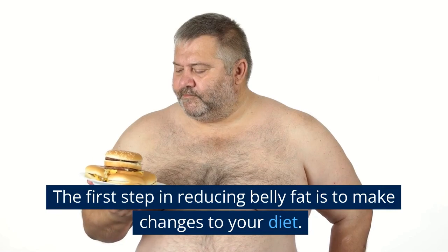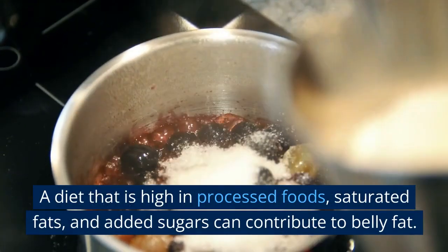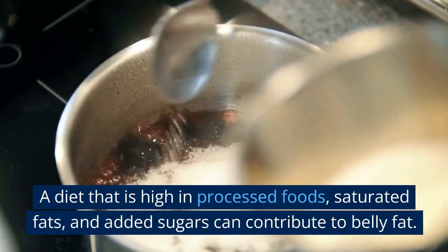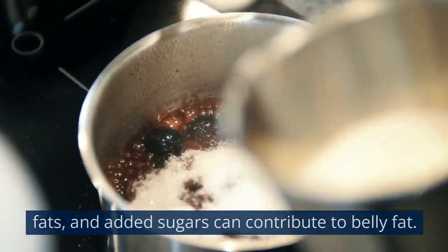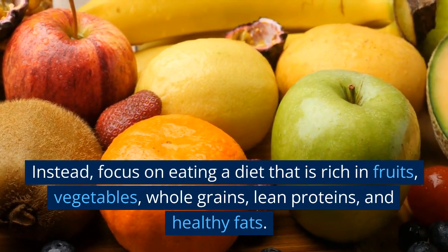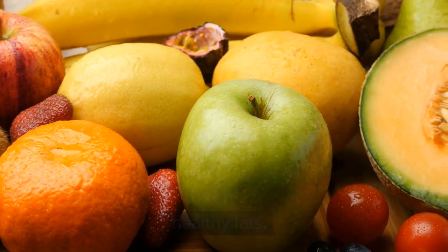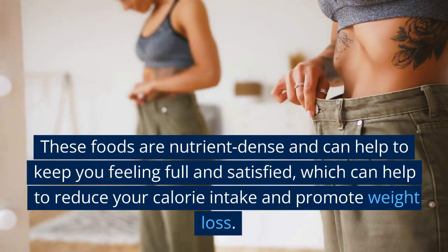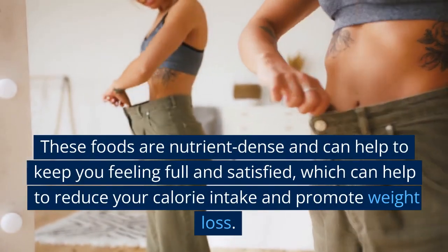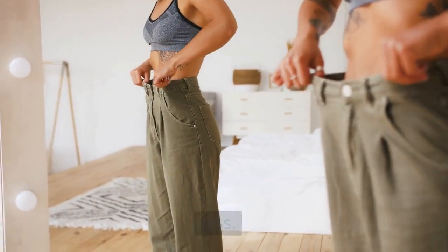The first step in reducing belly fat is to make changes to your diet. A diet that is high in processed foods, saturated fats, and added sugars can contribute to belly fat. Instead, focus on eating a diet that is rich in fruits, vegetables, whole grains, lean proteins, and healthy fats. These foods are nutrient-dense and can help to keep you feeling full and satisfied, which can help to reduce your calorie intake and promote weight loss.